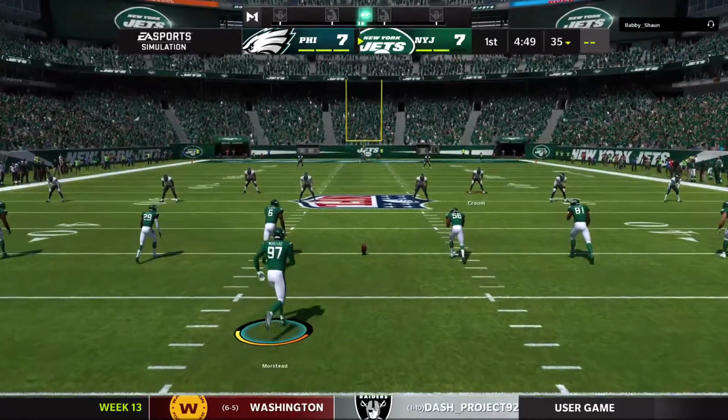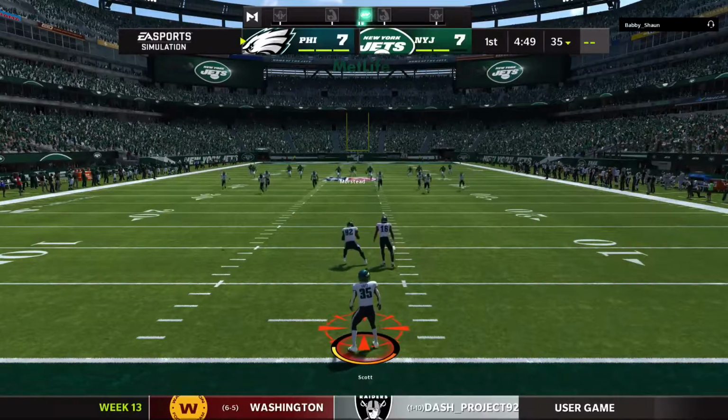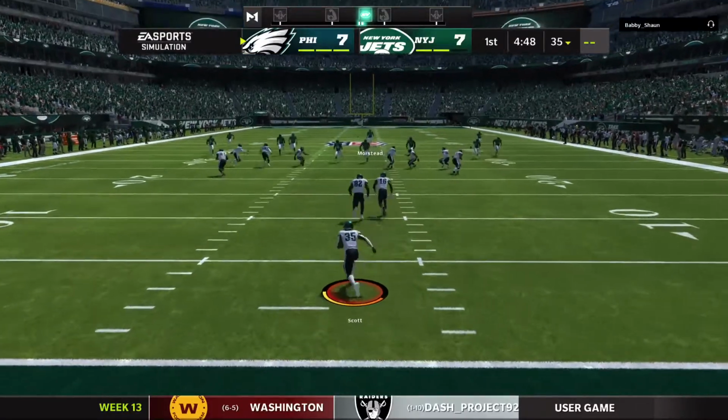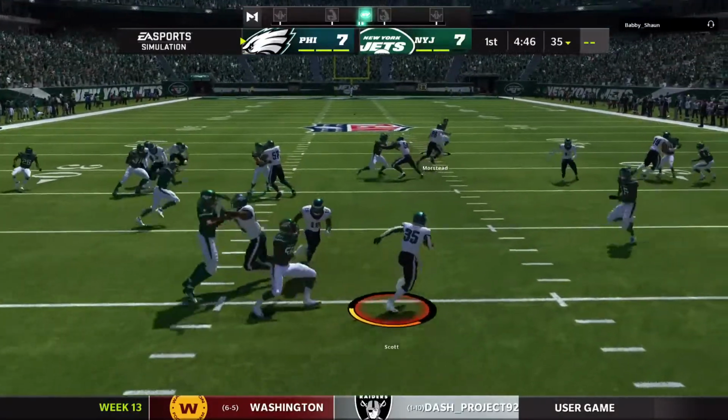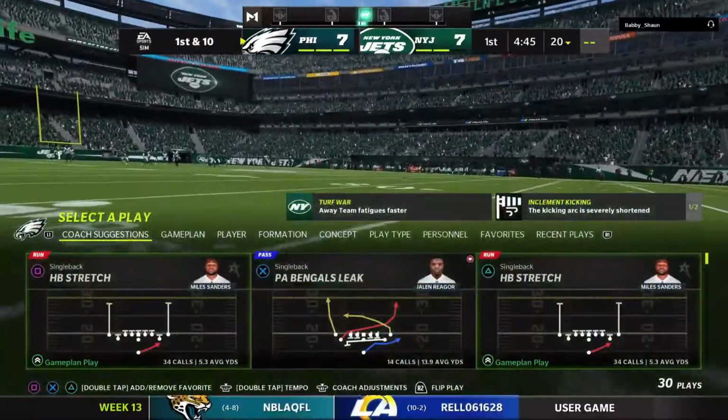Each team's had it. Each team has scored. 7-7 here as the kick's away. And here's Scott to return it. And he will make it to the 20-yard line and no further.